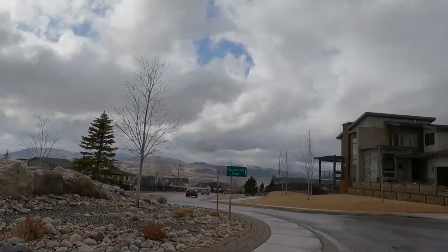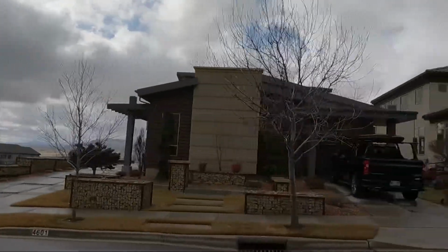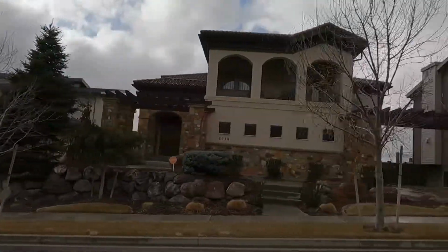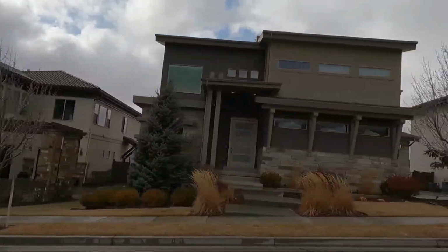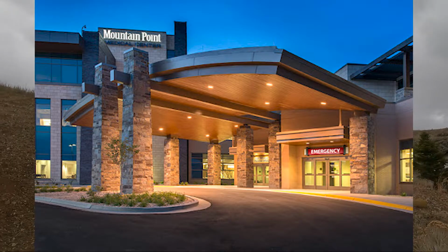There's a vast array of different home styles and types, and everything you could ever need you can find here. It's great because we're just right across from the SR92 highway from the Mountain Star Hospital, so there's a hospital close, there's all the groceries, everything you could want. About the only thing that isn't located here in Traverse Mountain is a gas station, but there are some just up the street further into Lehi or across the freeway over by Thanksgiving Point. So even that, you're really close to every amenity you could want.